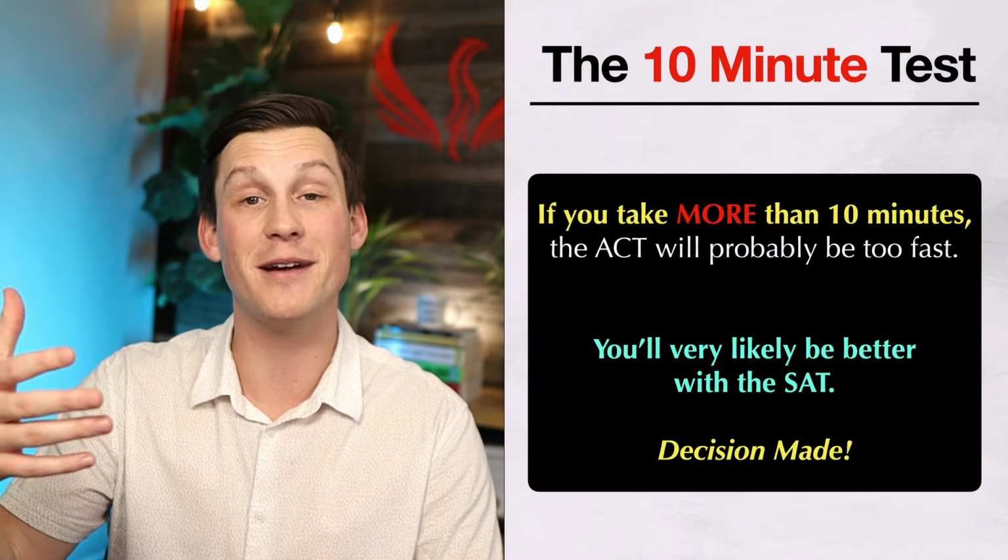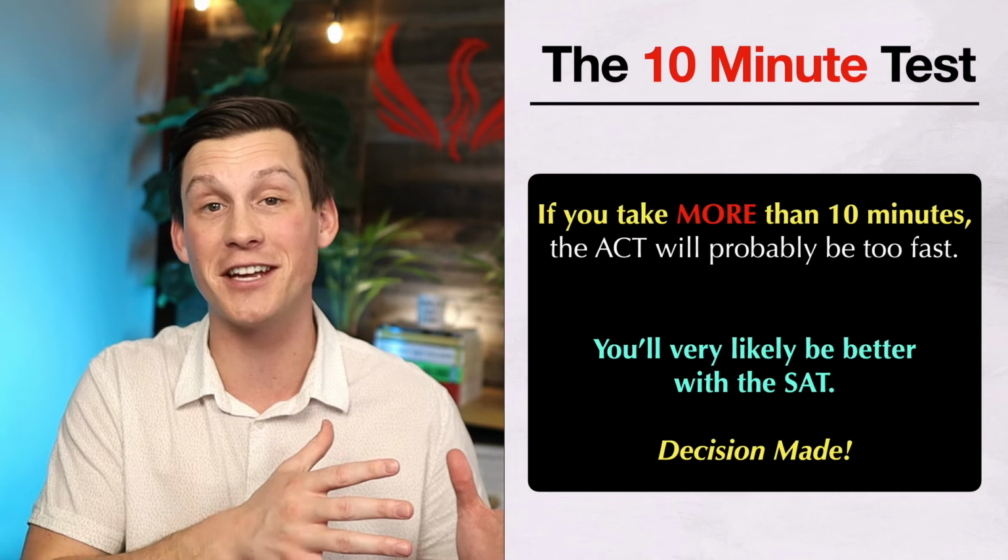When you do this practice exercise, I don't just want you to rush through this ACT passage. I want you to be quick, but not to hurry, to go through this passage at your fastest comfortable pace. The key part of the 10-minute test is how long it takes you to read a passage and answer those 10 questions.